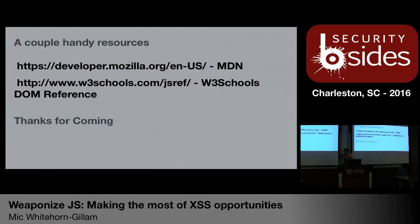Yes? How would you bypass Chrome and Microsoft Edge's XSS filter? Again, it's sort of a case-by-case scenario. I haven't really had to do a lot of it, and I've done testing in Chrome. I think part of it is just that those filters don't seem to be all that effective if the site is vulnerable. But I can't say that I've tested it in enough depth to really know what the limits are there.